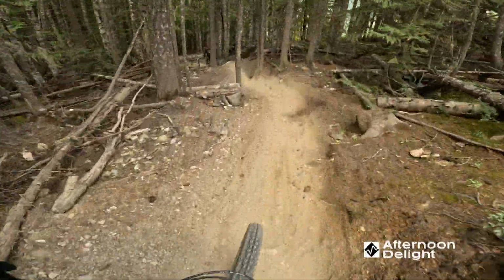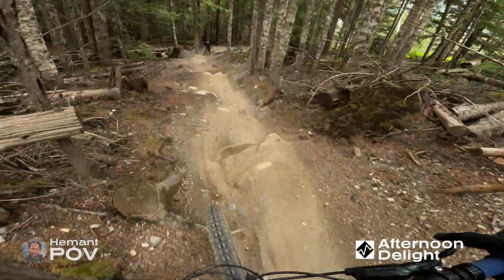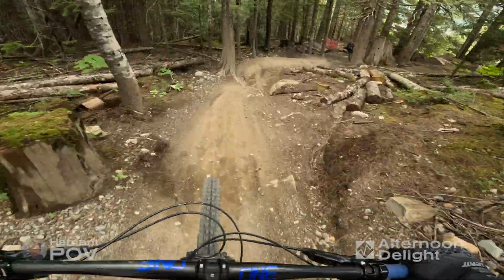We opted to take the Black Tech Trail Afternoon Delight instead of Devil's Club, a blue tech trail that we ride quite often.